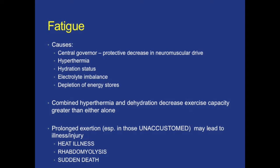Hyperthermia is a well-known contributor to that. When we exercise, clearly we generate metabolic heat, 10 to 15 times the rate at rest, and that heat has to go somewhere. We have to dissipate it, but our core body temperature definitely rises, and as the hypothalamus senses the rising core body temperature, it triggers cooling mechanisms to occur.